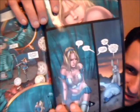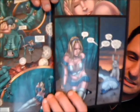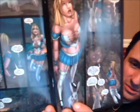And of course, the Grimm fairy tales loves to have the girls wear skimpy outfits. So she looks like that now. Nice artwork in the book. Story's kind of weird, kind of hard to understand, but I guess that's Alice in Wonderland for you. And she comes in contact with a weird cat that wants to eat her, and her little sidekick, the rabbit, is trying to get her to safety.